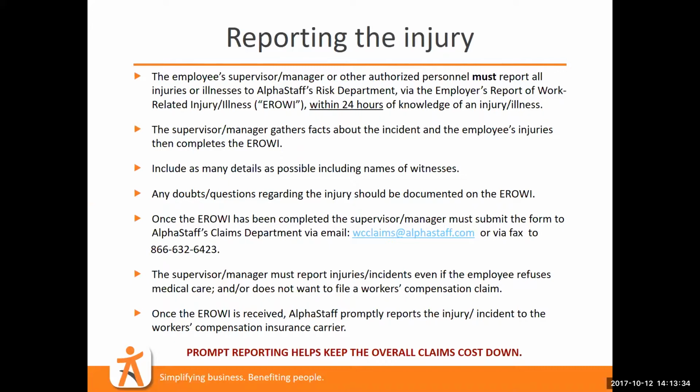And if you have any doubt or question about the injury, should I include it, shouldn't I, go ahead and document it. And then once that EROWI has been completed, you need to send that to Diana's, the work comp claims team. And we do show the fax number here, as well as the email address, wcclaims@alphastaff.com, or via fax to 866-632-6423.